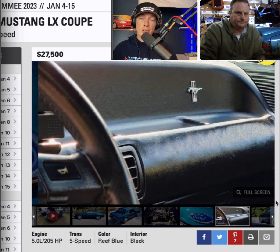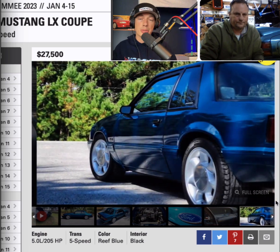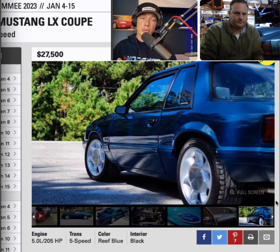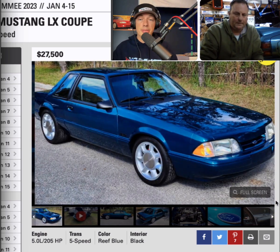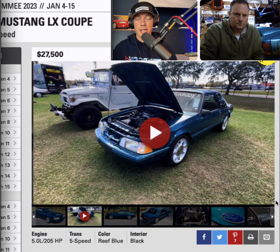There were a couple other coupes that sold, and they did okay as well, but this one would stand out, especially because of the rebuilt title. But we don't know what the rebuilt reason was for, so that probably factored in a little bit. Whoever bought it probably did a little bit more homework. They were probably there or something.